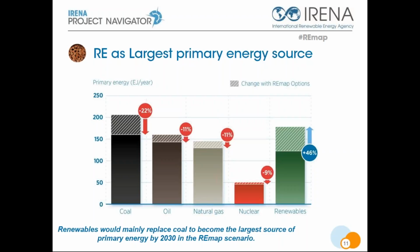a focus on 2050. And as part of the REMAP program, we are currently working with 70 countries covering 90% of global energy use, and we look at what will happen with renewable energy deployment till 2030 with policies in place, and what do we see as additional renewable options, and what are the costs and benefits of these options. So what this graph shows you is how the energy demand would develop in a reference case, and how that energy demand could change if all the renewable options were developed.